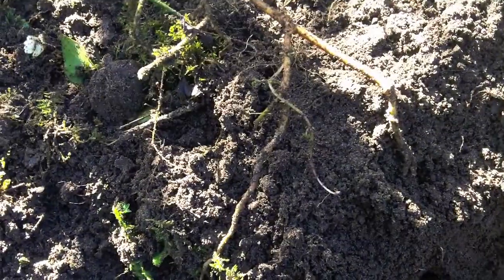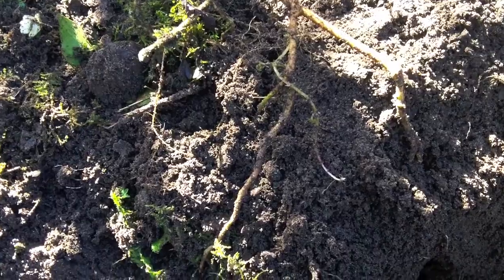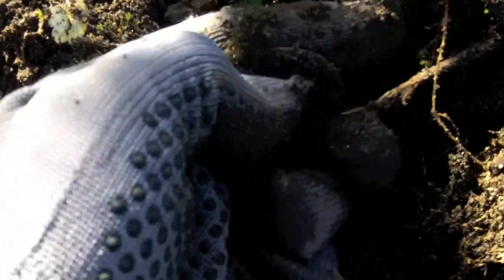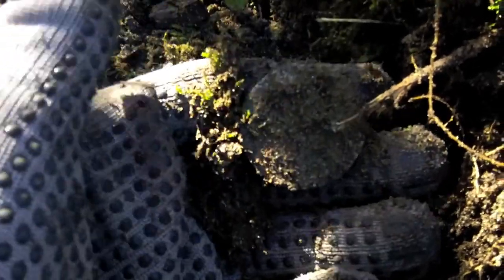I'm working up a sweat, keeping warm, because it is quite cold today. I'm trying to clear a bit of the garden area so I can get my detector in here just to have another bash at it. Another hole, and it looks to me like a coin. Now I'm getting excited. Or maybe not. Ooh, I think it's a button. I think I can feel a shank on the back of there. Right. Let me give it a clean up.